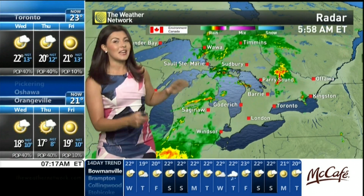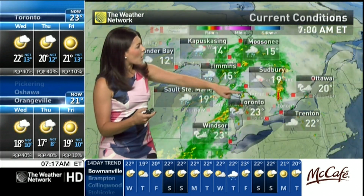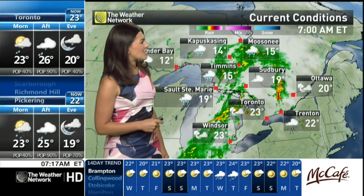Now, we have not seen the bulk of it or really the most powerful storms yet. I want to show you where they are. We swing back and show you. See this cold front here that's extending down towards the south of Lake Michigan? That is what's moving into southern Ontario. So just crossing the border, just pushing towards Windsor and Lake St. Clair, soon to be in London, and really late morning and towards the afternoon. That's when it will be here with us in the GTA.